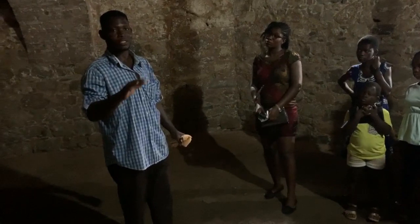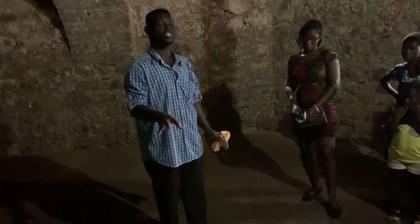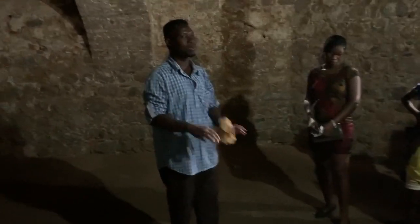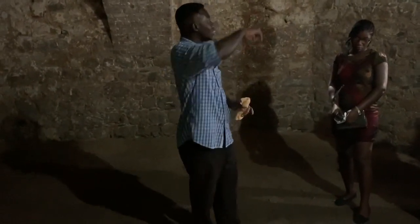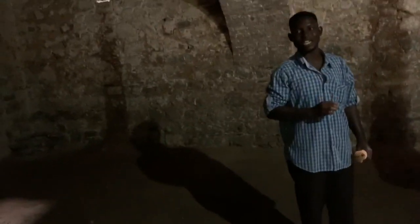They were also not allowed to go out. They defecated, urinated, vomited, had their menstruation in here. They sat and slept around their own mess. The three holes up here are the only source of light and ventilation in the dungeon.